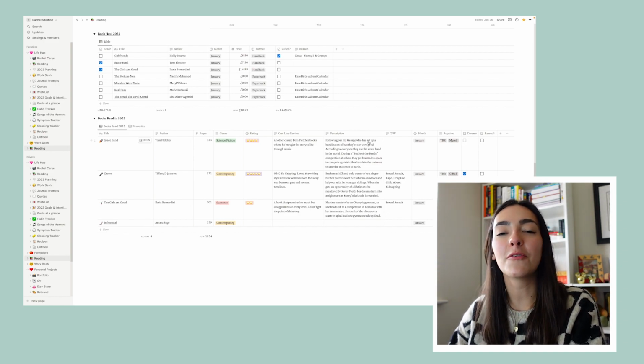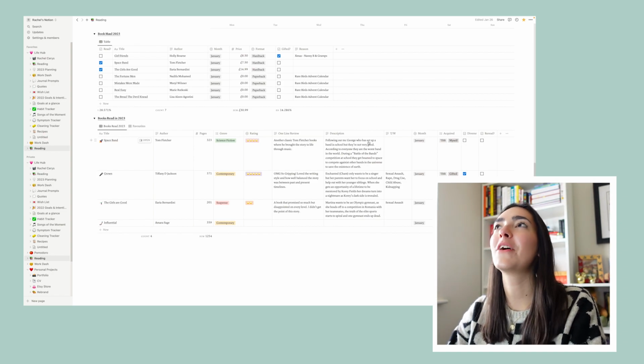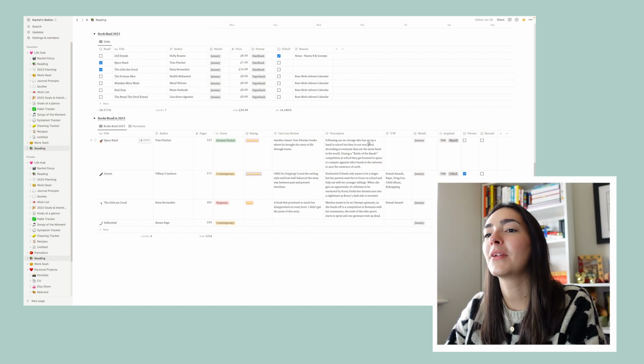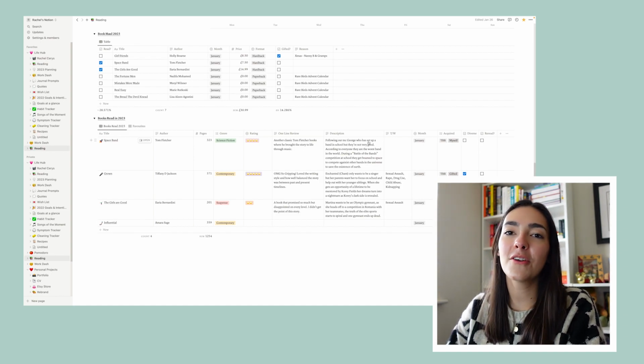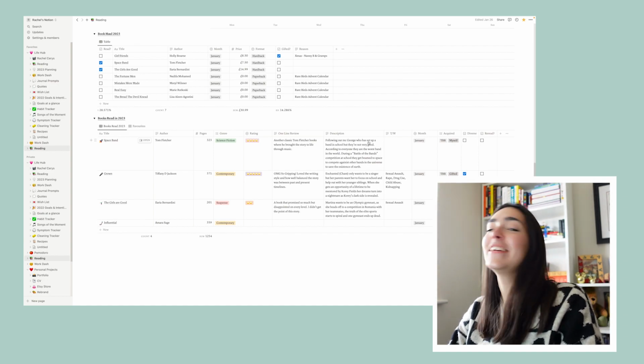It's a 1-line review of the book I've just read. So at the end of the year, when I've forgotten every single book I've read because I read so many, manifesting, yes, I can come back to this database and I can be like, oh, okay, so The Girls Are Good was a book that promised so much but disappointed on every level, and I didn't get the point of the story.